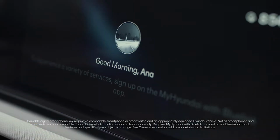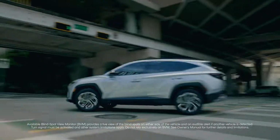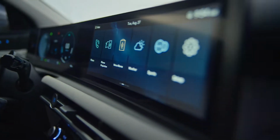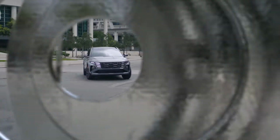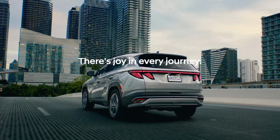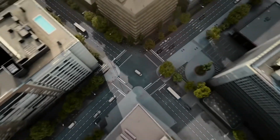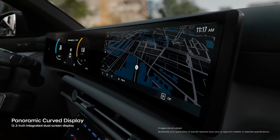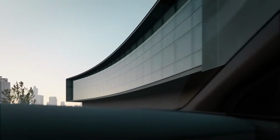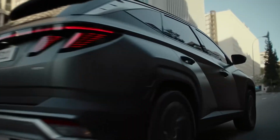The Tucson's cabin is modern and spacious, featuring an 8-inch touchscreen with wireless Apple CarPlay and Android Auto. Higher trims offer a larger 10.25-inch screen with navigation. Hyundai's SmartSense safety package includes forward collision avoidance, lane keeping assist, and driver attention warning. Starting at approximately $26,450, the Tucson offers a balance of value and innovation.